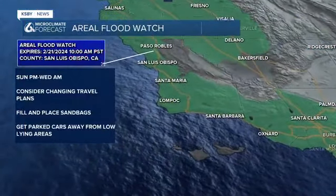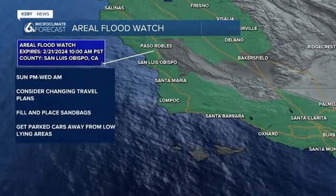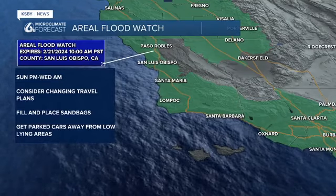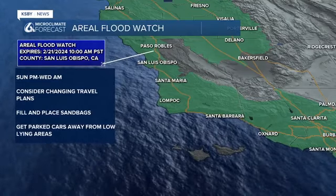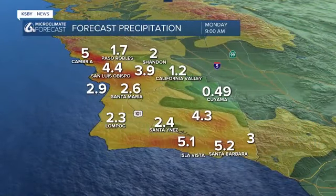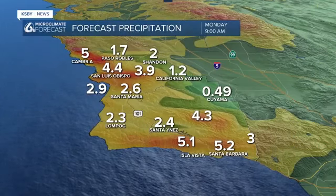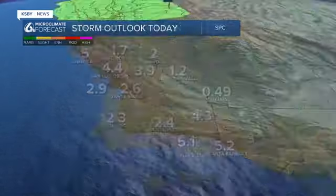We do have a flood watch in place Sunday through Wednesday. It's because of the rainfall we're talking about, and rainfall rates that could be 1/2 inch to 1 inch per hour. And again, this is just our 3-kilometer modeling. It only takes us out through 9 a.m. on Monday, but again, that's in line with some of the forecast expectations that we have.